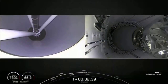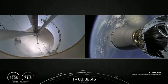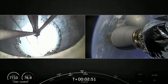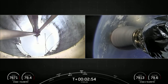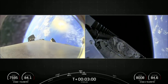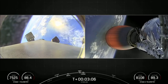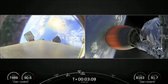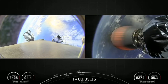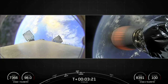Main engine cutoff. Stage separation confirmed. MVAC ignition. Separation confirmed. Awesome. So those 4 events happening. Maybe we'll get an extra shot of those fairing halves heading back to planet Earth. You can see on the right-hand side of your screen, well, there's the Merlin vacuum and a fairing half. Left-hand side, you can see the first stage is deploying its grid fins with an amazing view of our planet behind it. And we also saw a view earlier of those Starlink satellites getting to see the vacuum of space for the first time.